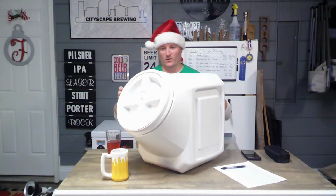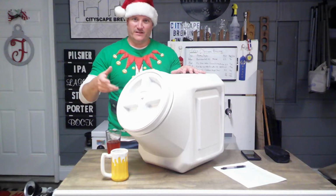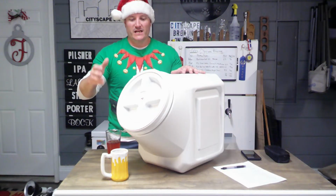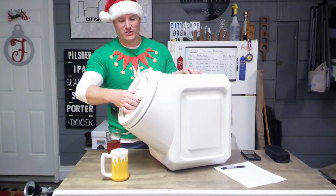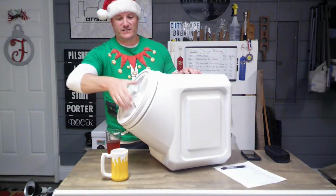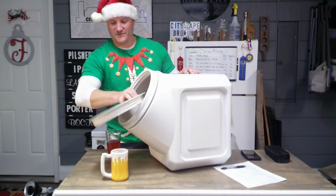Okay, so we have the dog food container, and you know we're not actually brewing with dog food. This I use for bulk grains. This is a Gamma dog food container. It's actually got an airtight lid. I use this for buying grains in bulk to save some money.